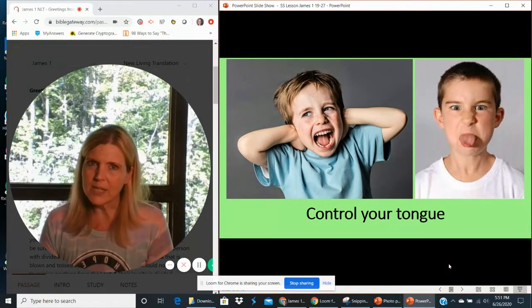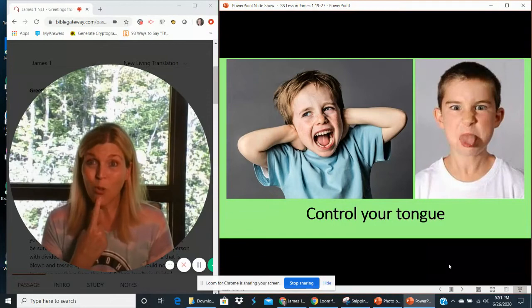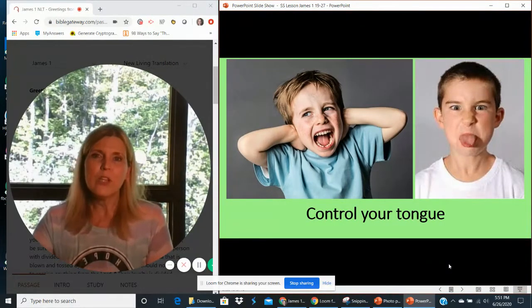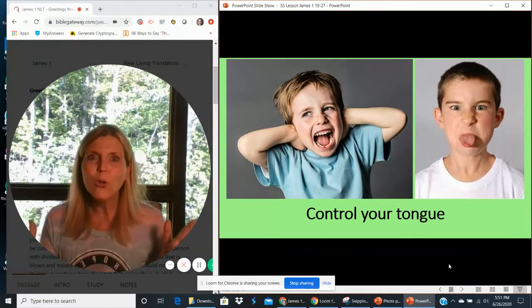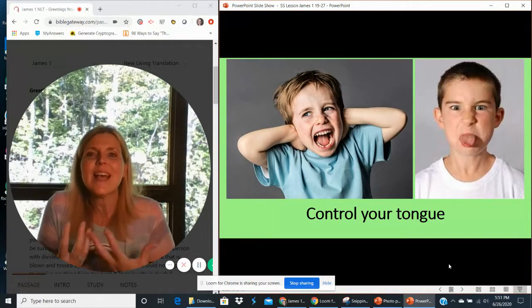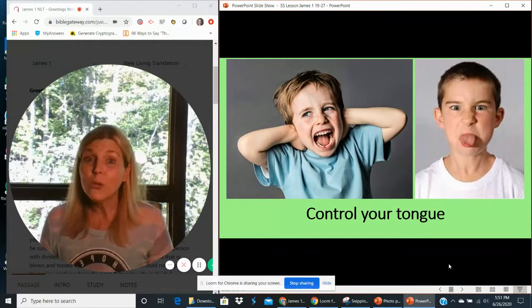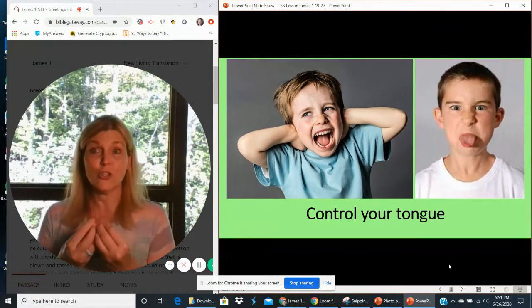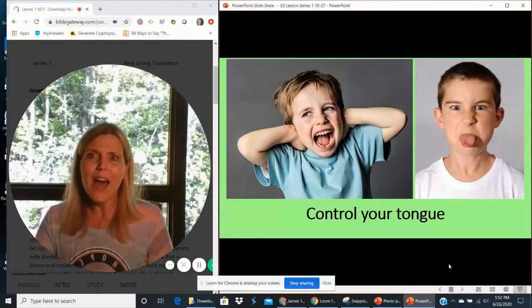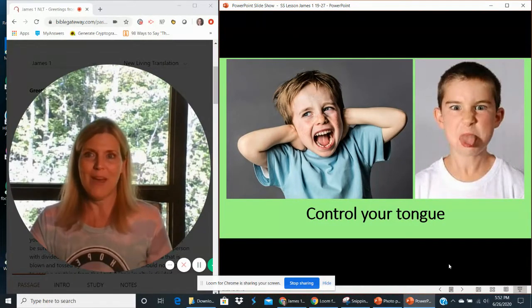When we listen to God's word and do what it says, well, it'll help us to control our tongue. When you make the decision to follow Jesus, His Holy Spirit moves in and starts helping you from the inside out. And as you listen and do, you will be able to hold your tongue and stop hurting others with your words. Instead, you can say things that help others.